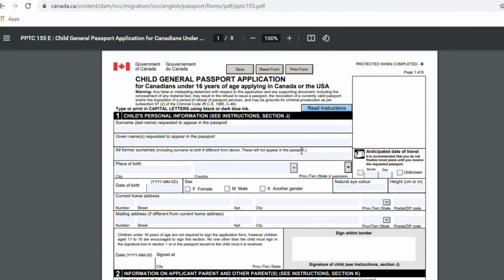I prefer online because I'm able to type, edit, make corrections, review, and then once I'm sure that everything is done correctly, I can just go and take the printout. While I'm doing this, I also have an option to save. While you're filling this application, always remember to save it so that you don't have to reinvest your time.